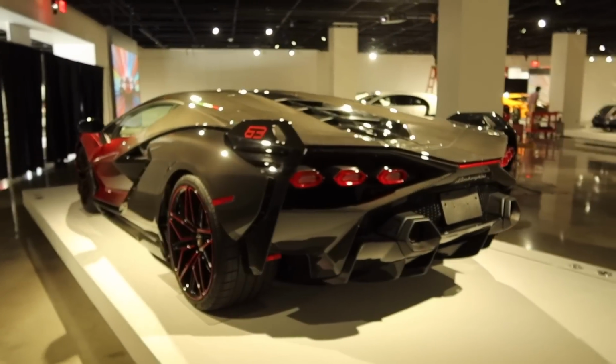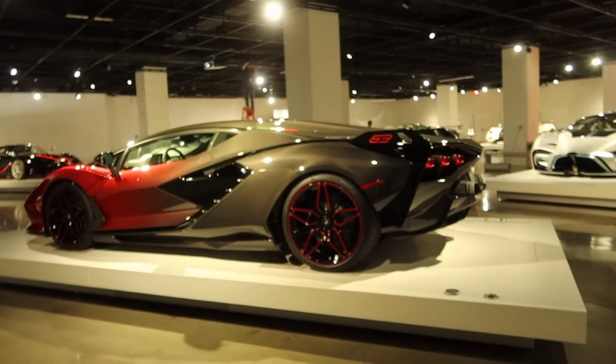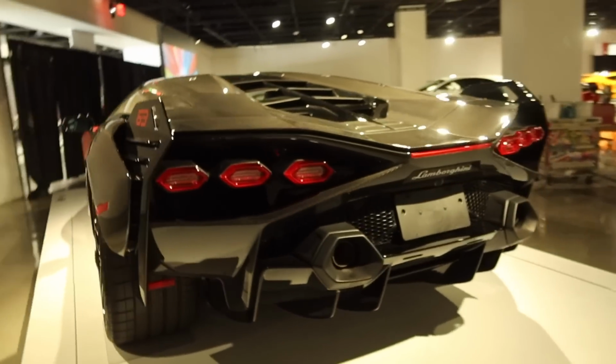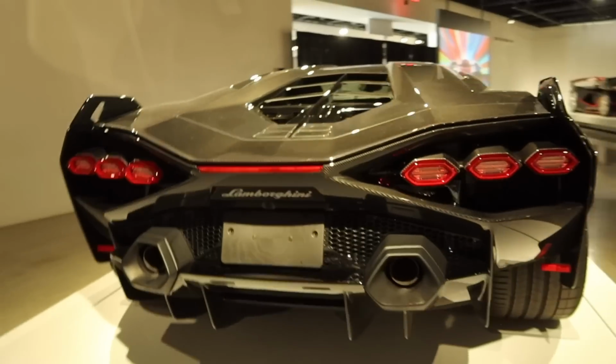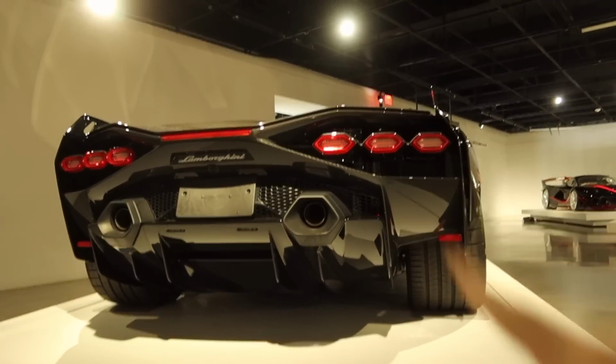They only made 63 of these to honor the original founding year of Lamborghini back in 1963. The rear end design of this car is absolutely insane. Check out the shape of those exhaust tips, the shape of the taillights.